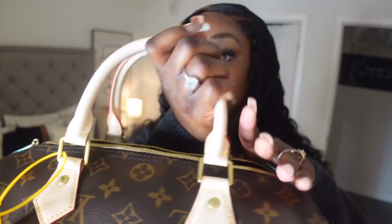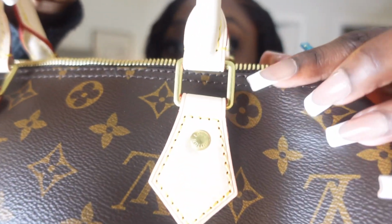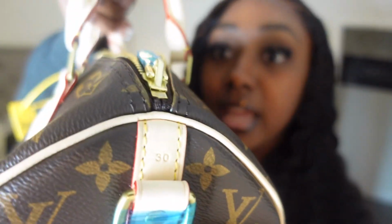This is when I kind of realized that these bags were overpriced for no reason, because I was wearing mine around and throwing it around like a $20 bag from Ross. This is what it looks like. Let me give you guys a close-up of these straps and everything, because like I always tell y'all, you want to make sure the stitching is on point on these type of bags. You don't see any discrepancies in the stitching. Everything just looks really nice, really neat, really clean, really crisp. And then right here on the side, you can see the 30, because this is the size 30.